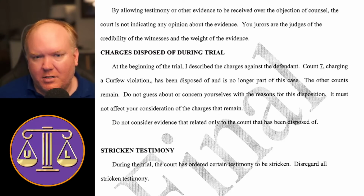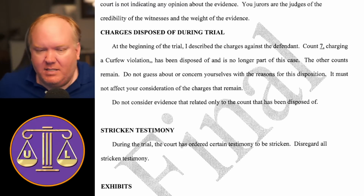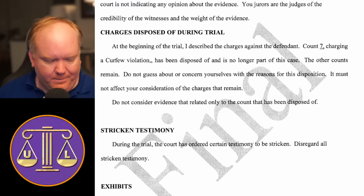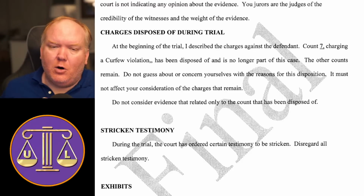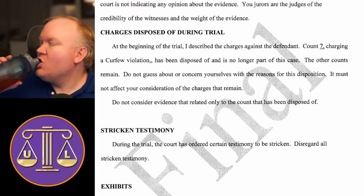Uh-oh, danger, Will Robinson, danger. If this is really the final instructions, and they're stamped with the word final, right? It only says count 7, charging a curfew violation, has been disposed of. It doesn't say anything about count 6 being disposed of. And it actually says the other counts remain. So there's a basis of appeal. Bad jury instructions. The jury instructions are flawed. Yeah, he told them count 6 was removed, but it's not in the instructions.